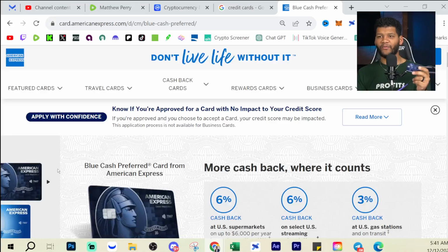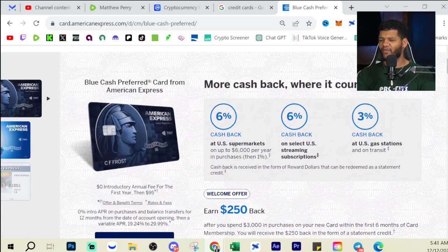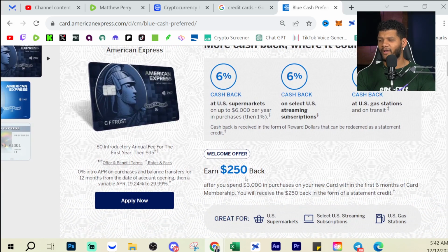Now, if we look at the benefits for the Blue Cash Preferred card, we're going to see that it has 6% cash back on supermarkets. It has 6% cash back on U.S. streaming services, 3% cash back on gas stations. It's a $250 bonus when you sign up for this card.